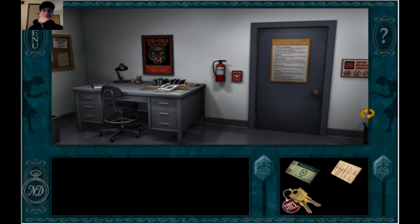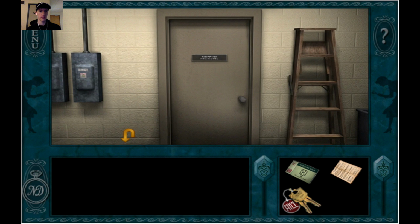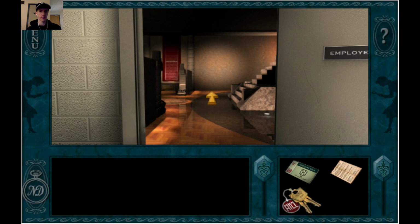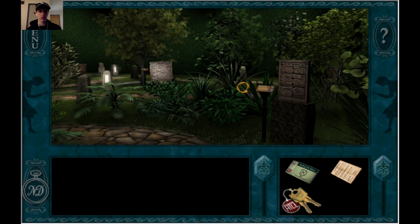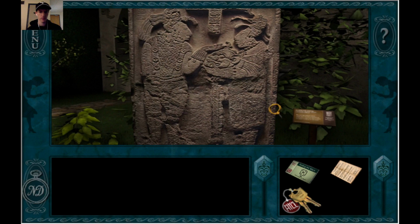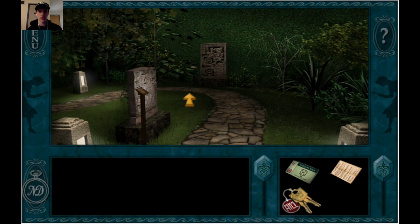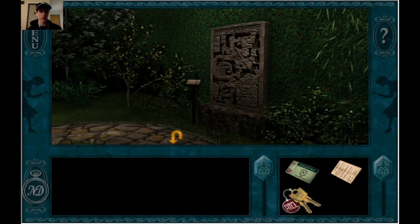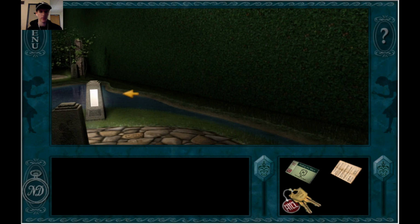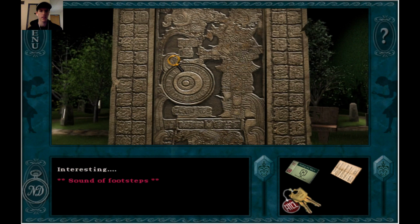Alright, let's go deliver the thingy. Why don't we go out and check out the, what do you call it? Let's go take a look at the, yeah, again, there's a ton of stuff here. Tons and tons of information. You can look it up. But here's the monolith. Interesting.